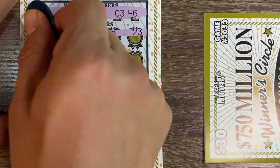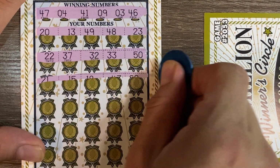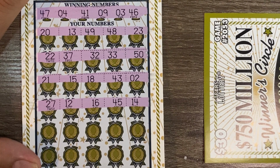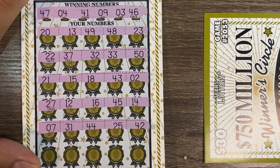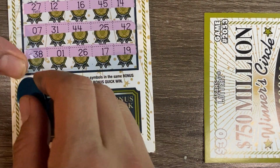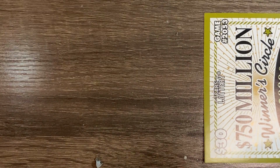Forty-seven, 4, 41, 9, 3, and 46. Second and last row. All right, guys, last row. All right, nothing for number matches. Piggy bank and a bell, acorn and a safe, and a ring and a horseshoe. All right, nothing for ticket 20.